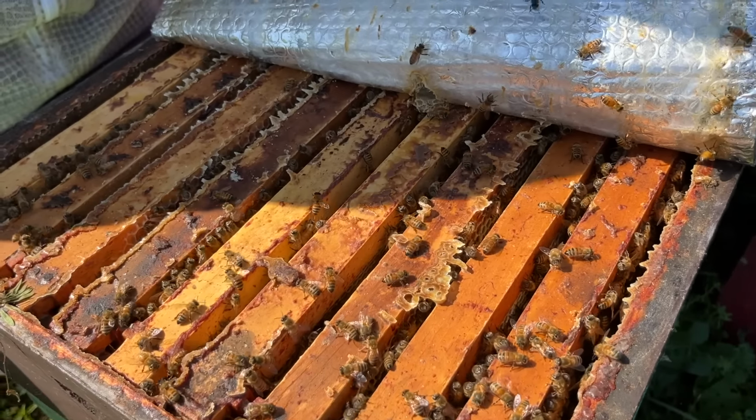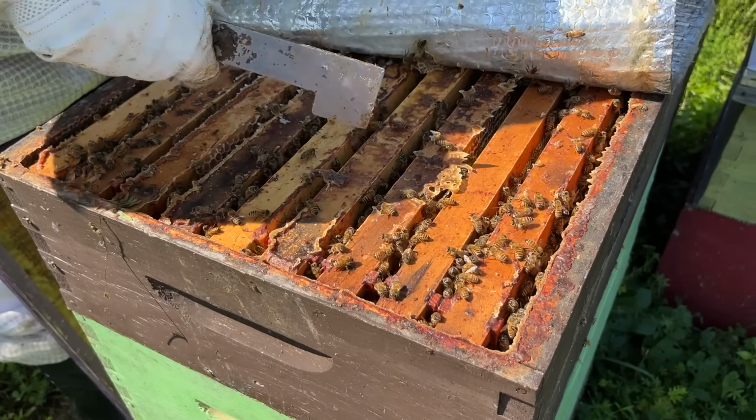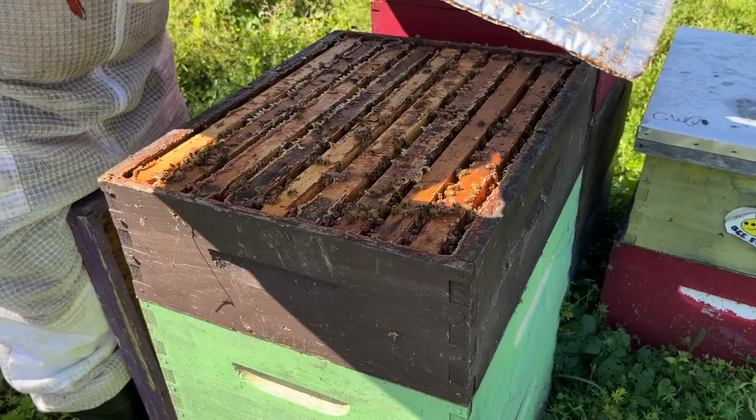Last time we did a treatment here, they had swarm cells which have been cut out, but looking at the population there, it looks pretty good. They've been storing honey, and I don't think we lost the swarm from this hive. It's nice to see.